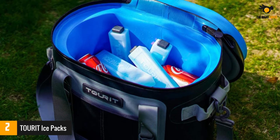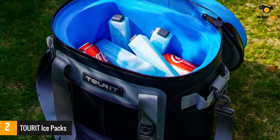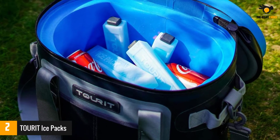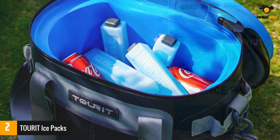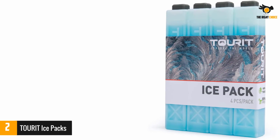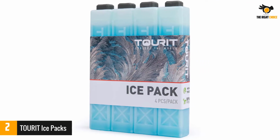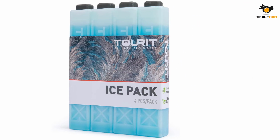Since these ice packs are of a slim design, you can easily use them in carry-on bags, rucksacks and so on. The entire 4-pack of extra slim ice packs will fit anywhere. It weighs just 1.65 pounds. This means that these are super lightweight and thus very easy to carry around.